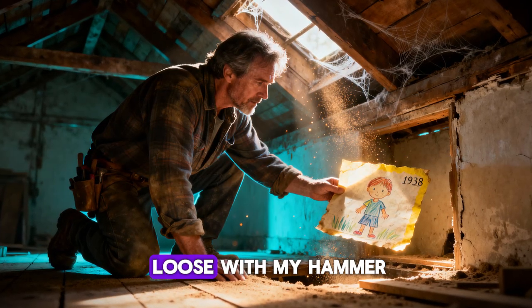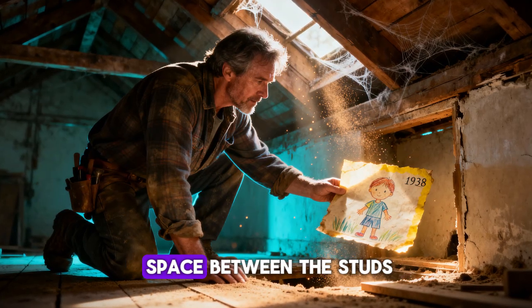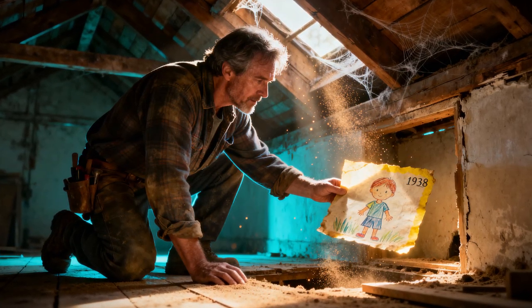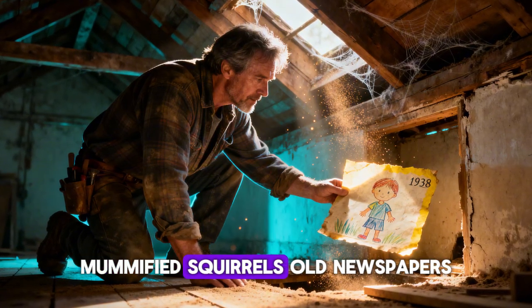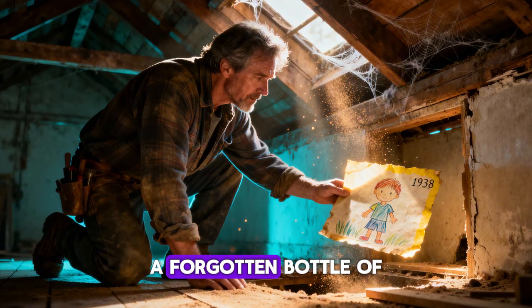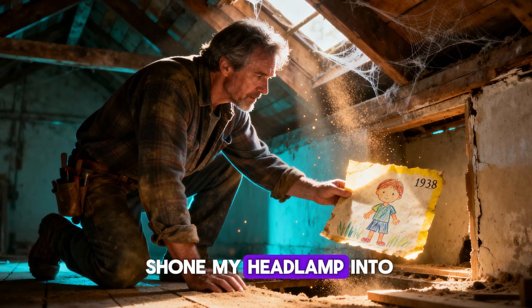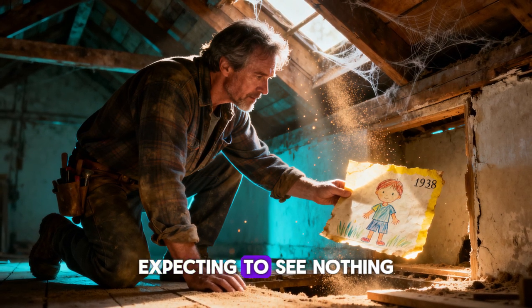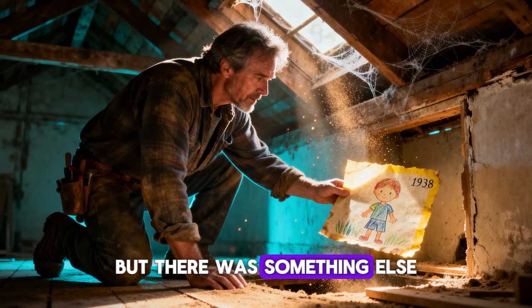I knocked a section loose with my hammer, and it fell away, revealing the dark, hollow space between the studs. It's in these voids that you find the weird stuff. Mummified squirrels, old newspapers from the 40s used as insulation, a forgotten bottle of Prohibition-era whiskey if you're lucky. I shone my headlamp into the cavity, expecting to see nothing but more dust and the back of the exterior sheathing. But there was something else.